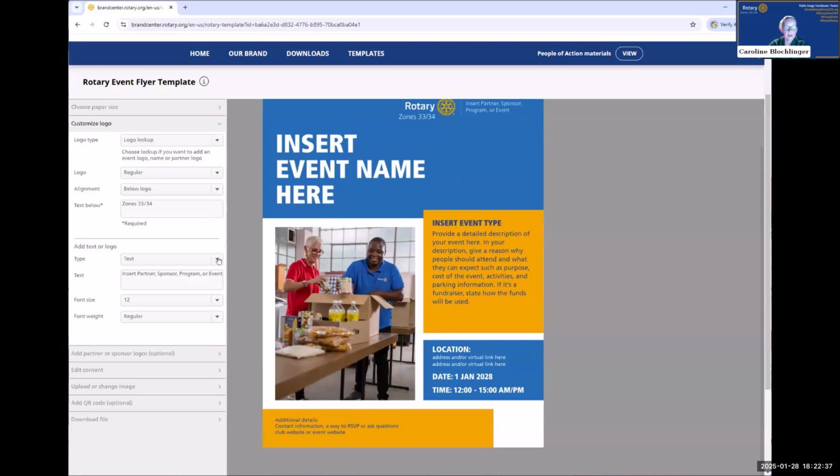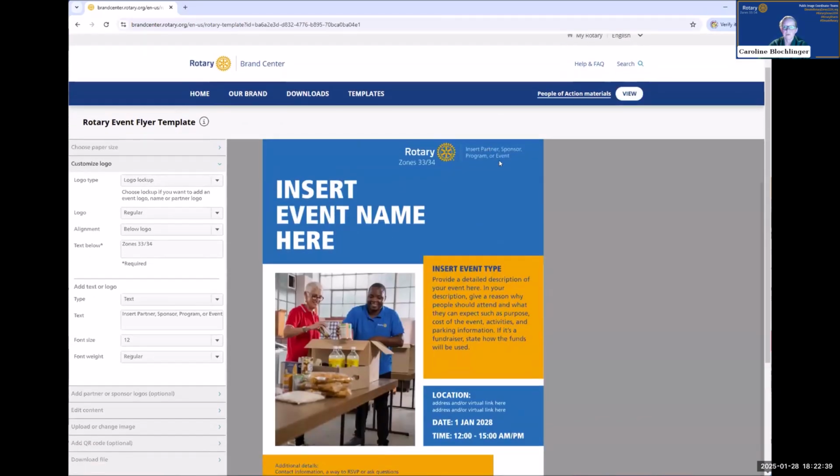And the logo that I want to have is in text, for example. And I can just say present or an event presented by the PI team.